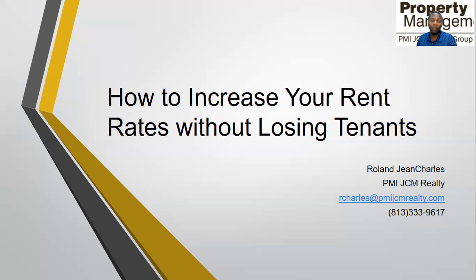And for most rental property owners, the biggest issue that they have in my experience, and the reason why they lose the most money, is because they do not do any market analysis. They don't know what the value of their rents is and they fail to increase their rents year over year.